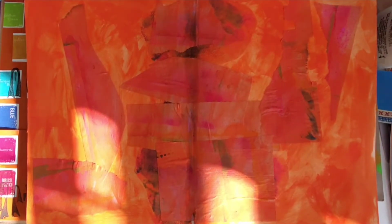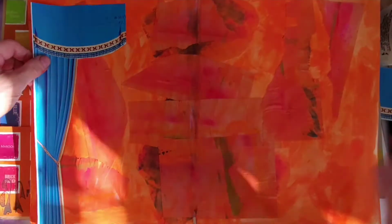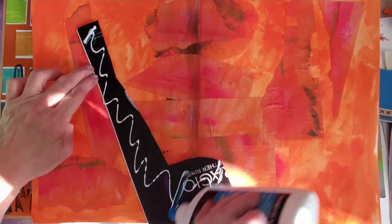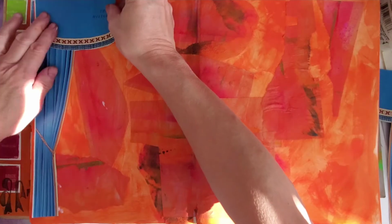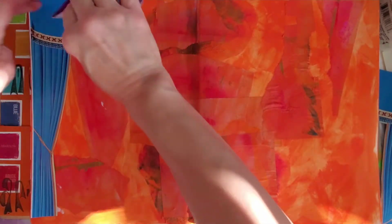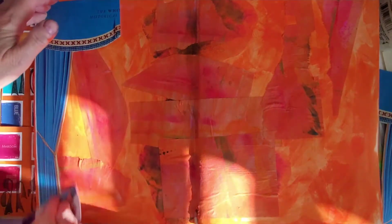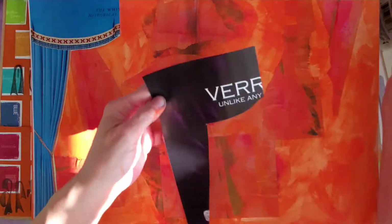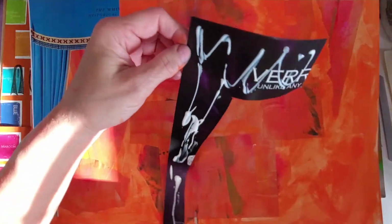Okay, here we are back, guys, and I've cut some of the pictures out. Here's the curtains. I already had this background ready to go. See if I can get my card over here. I just sucked down a lot of papers that I had been using under my journals whenever I paint. Call them my painty papers.